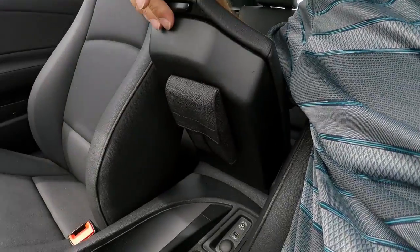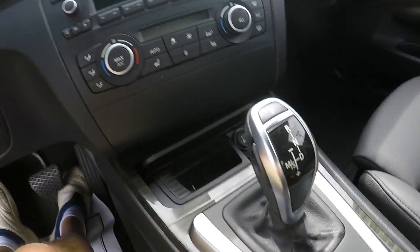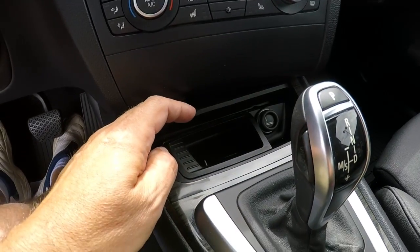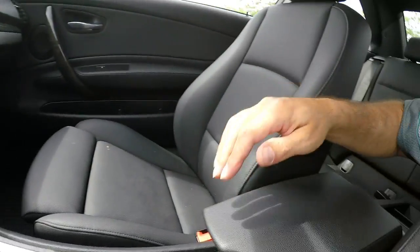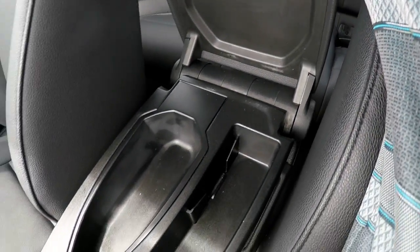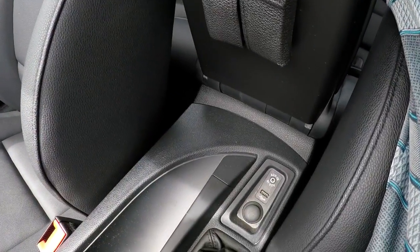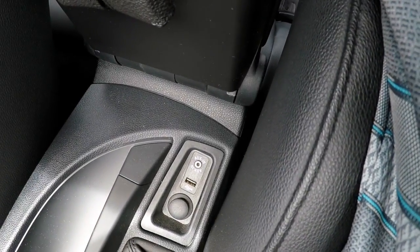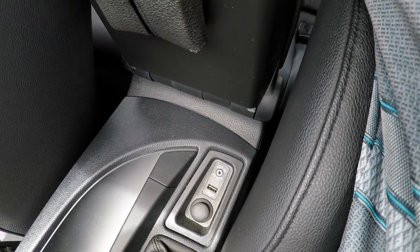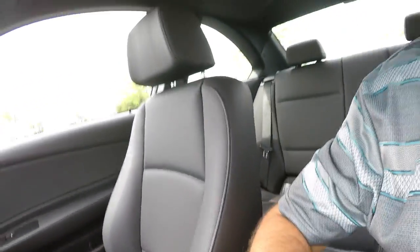Center console, you get a couple of cup holders there, not too bad. Little storage area in the front here, or an ashtray, I guess. Let's see. Has some storage here in the center console. Pretty neat. And an HDMI port there as well, along with an aux-in option.